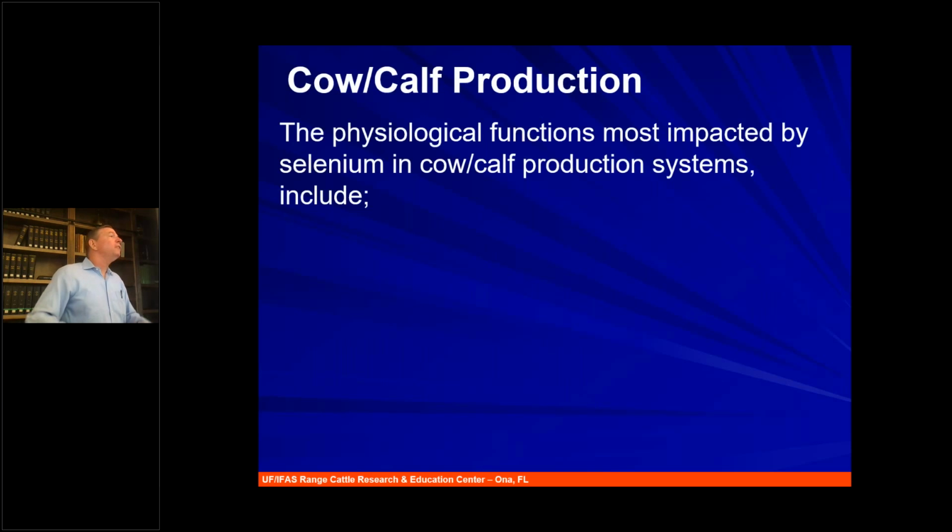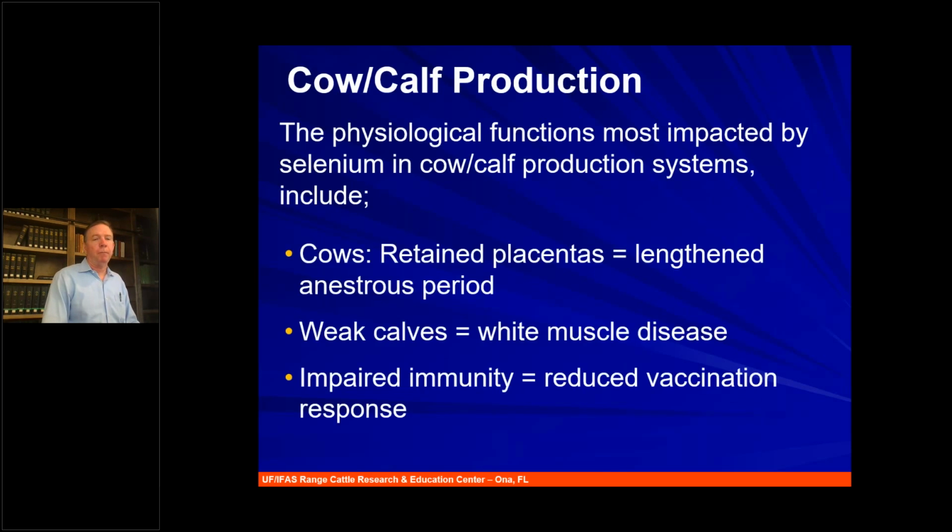So how does selenium impact our cattle in terms of cow-calf production systems? For cows, the problem is retained placentas. Whenever cattle, we see this in the dairy industry a lot. We don't see it as much in the beef industry because we don't monitor retained placentas as much as a dairy producers would.